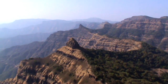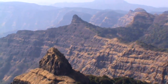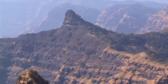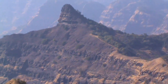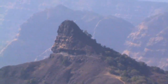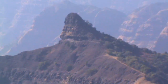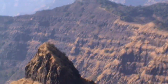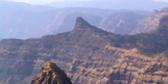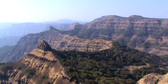From the place of Kalkai, if you look towards the other side, you can observe certain pinnacles. Two pinnacles you can observe prominently. Out of that, the second pinnacle has a place called Nageshwar, a cave temple of Lord Shiva. Very nice place. At Mahashivratri, that is the Lord Shiva festival, people gather over there over the night also.